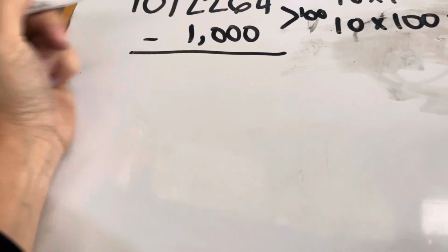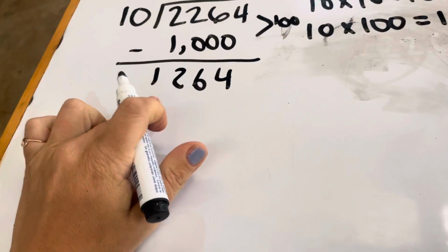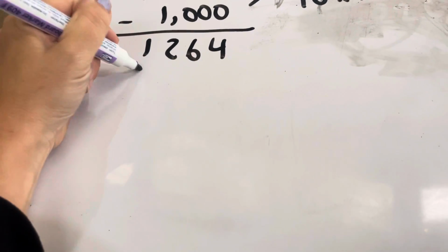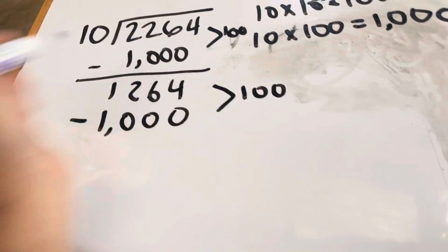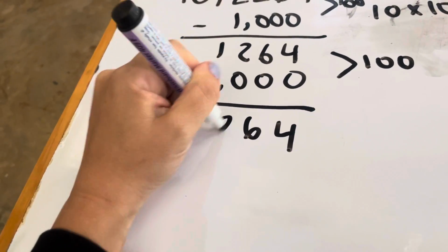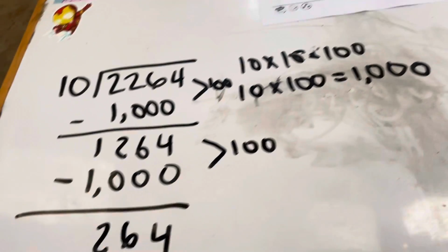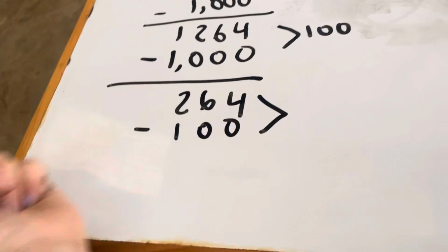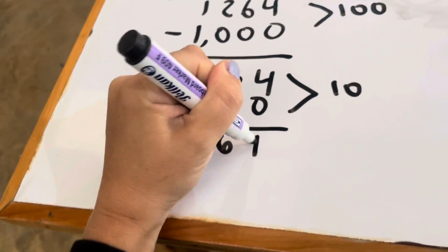And now I'm going to subtract. 4, 6, 2, and a 1. Oh, we still can divide by 100, putting that 1,000 in. So we'll do another 1,000, take away another 1,000, and make a note that this was 100 times that went in. 4, 6, and 2. All right, now, how many times does 10 go into that? Well, I know 10 times 10 is 100. Okay, so let's do minus 100. And I knew that was a times 10. So now I have 164.